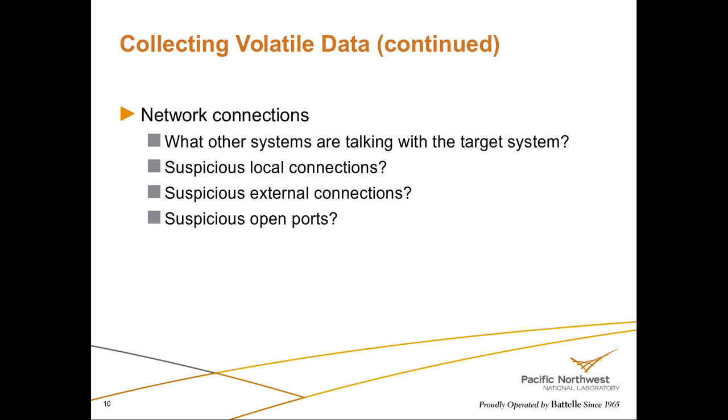External connections. What kind of external connections are there out to the world? And suspicious open ports. Maybe there are ports that you shouldn't see. Like for instance, if you did a netstat -pan, for show me the programs, show me everything, and don't try to do any name resolution. That will tell you all of this stuff. And the suspicious ports that are open will show up too.